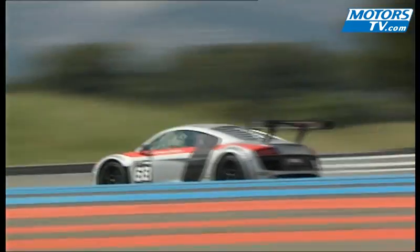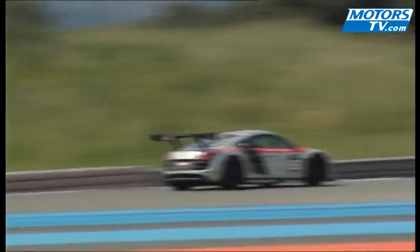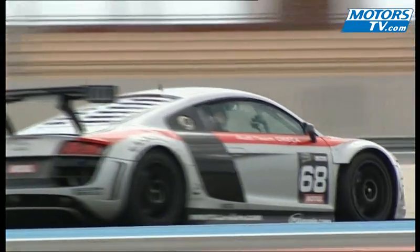A terrific day out, but sadly not long enough. These onboard images of a lap around the 3.8-kilometer Paul Ricard circuit remind us that some life experiences are just far, far too short.